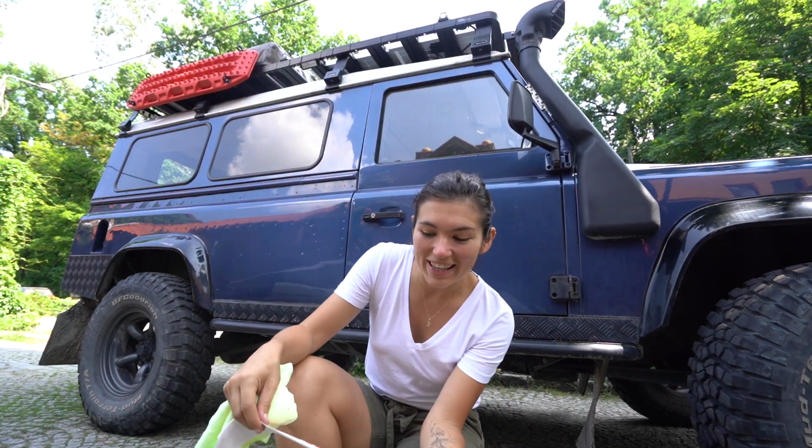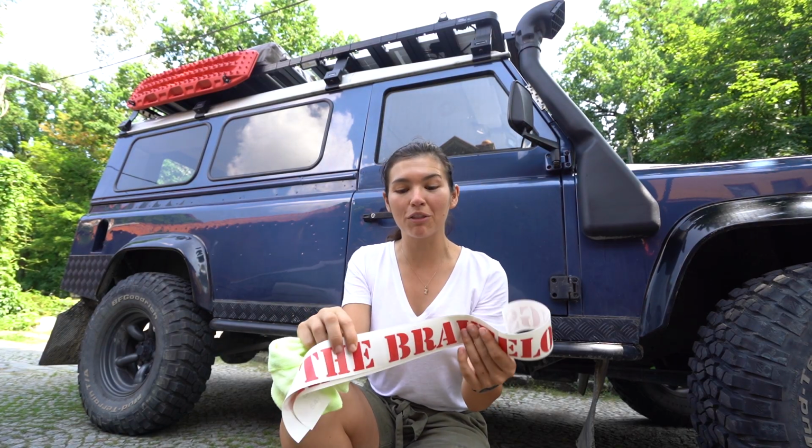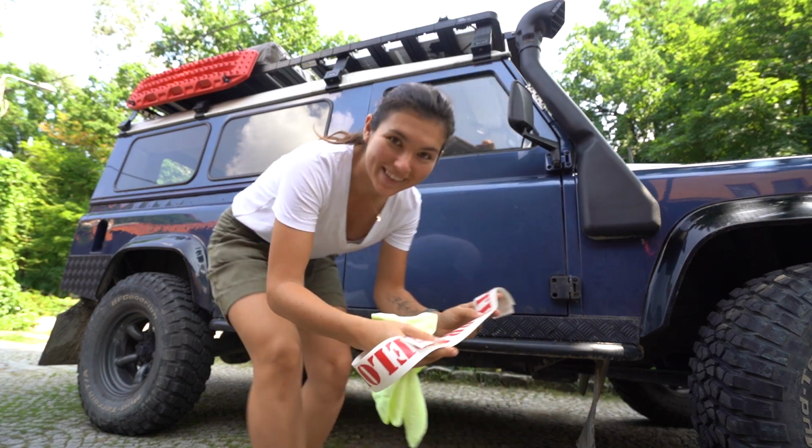So here's the thing, I've had these stickers for about 3 weeks now, but I told myself that I would only put them on the Defender once I'm ready to go, which is kind of now, so let's do it.